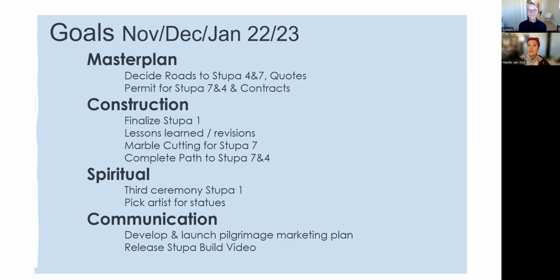Hopefully by the end of the year, if everything goes as planned, we will have finalized Stupa 1, which will be very exciting. As we are doing that, we are capturing all the lessons learned, small design changes we have to make, things we've realized about transporting the marble to and from here to Portugal and back again, a whole bunch of lessons that we want to share with the whole team to make sure that this will make the build for Stupa 7 and all the rest much faster, much easier, and much better for everyone to work on.